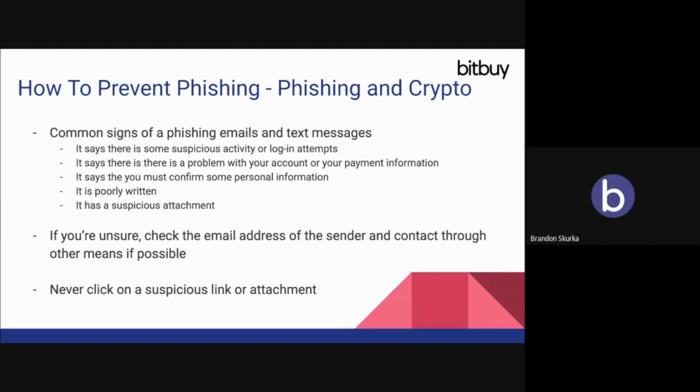One thing you can do is, if you're unsure, always check the email address of the sender. You might notice that it's a little different. There might be something off with it. And if you can, contact them through other means, just to double check and make sure that it is legitimate and it's actually them trying to contact you. And then, of course, never click on a suspicious link or attachment.